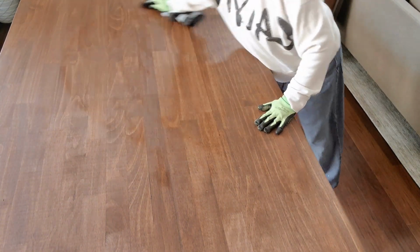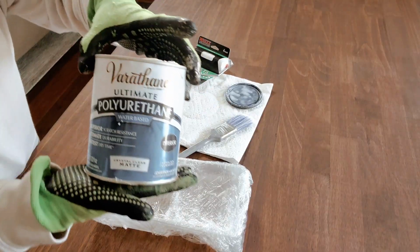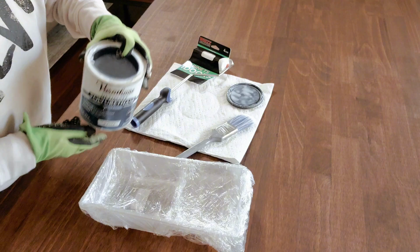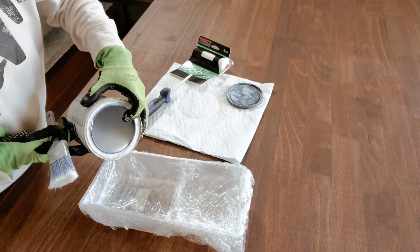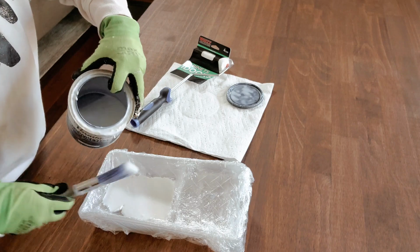to make sure that this door is protected against the moisture that will cause the wood to rot and split over time, as well as protect it from any scratches. And I will be sealing this with my water-based polyurethane by Behr, which is in a clear matte finish, and will be sealing this door with 2 coats.